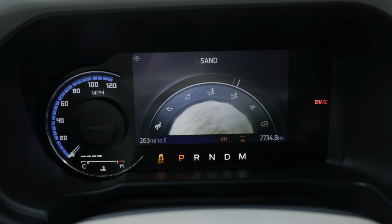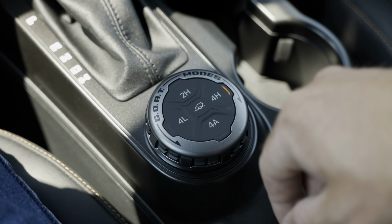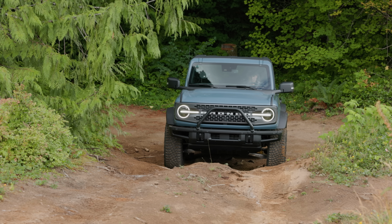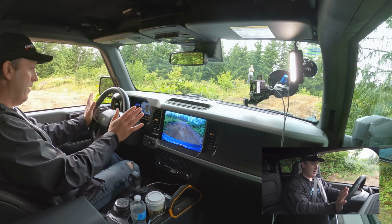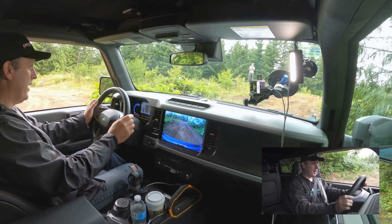Okay, so now I'm going to go back to mud ruts, which will put us into 4 high. I'm disabling the rear diff lock, crawl control on. This is the most basic of the off-road settings, which is why it's in 4 high, not 4 low.